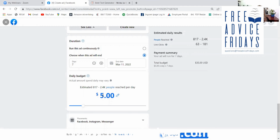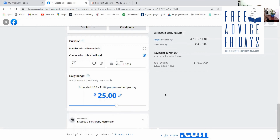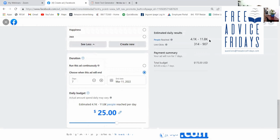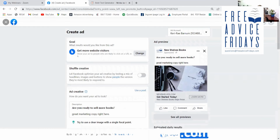But if I thought this was still a total budget, and I was like, yeah, I'll do $25 for my total budget, and then suddenly I'm spending $175. Don't laugh, but I've totally done that before to myself when I'm not paying attention. So something to pay attention to. And then of course you can see how many people you'll reach and the link clicks that you will get. So that is a fast and furious Facebook overview for ads.